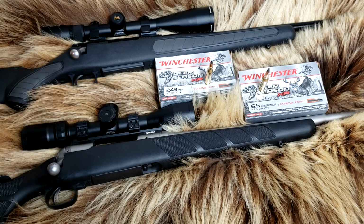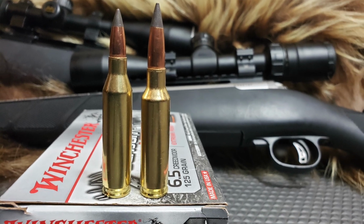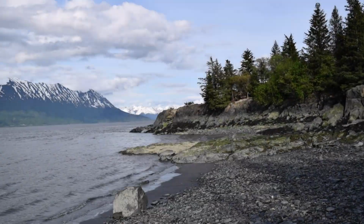Today on Alaskan Ballistics, we have 243 versus 6.5 Creedmoor with Winchester Deer Season. If you think this is going to be interesting, do you want to use Deer Season for deer hunting? Stick around.